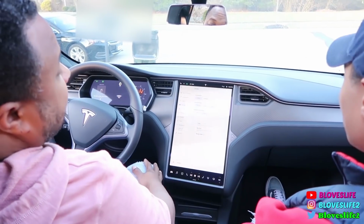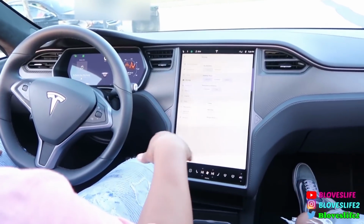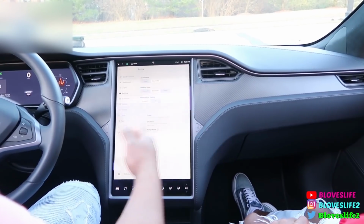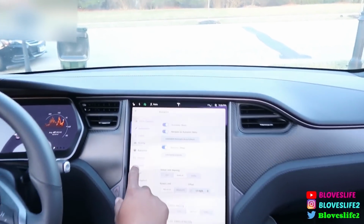Software updates are automatic. All of that comes in, I think it's like $100 a year for software. You get all the updates, you get all the music and everything, you get the Wi-Fi and all that stuff, LTE. It's all done automatically. Does all your navigation. I got autopilot.